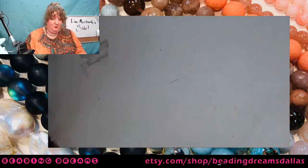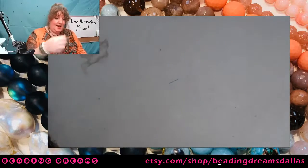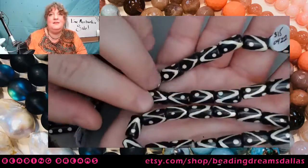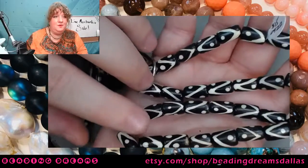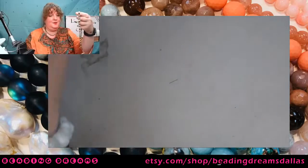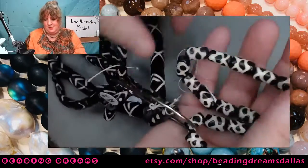Like a beautiful velvety brown. Then we had the chevron and dot mix. Yep. One strand of those, $15. And last but not least of the batik bone, the okapi print.